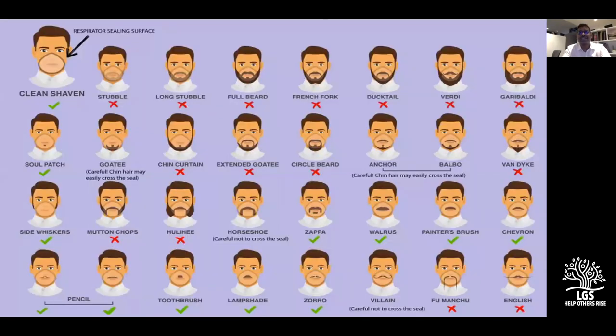Now, this is a lot of beard styles, and for you to understand, I never knew that there were so many names like this, but these are the types where you cannot use the N95 mask. The best is a clean shaven one or a small mustache.